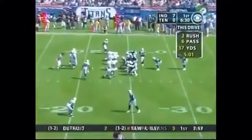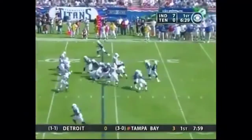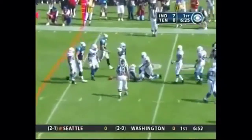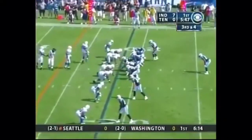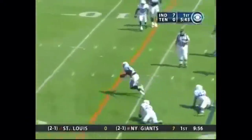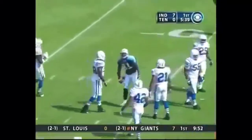2nd down and 10 from the 24. And Chris Brown from the University of Colorado, tackled by Sanders as he slips his way to the 18. Picking up 6 right there. Hasn't had a 3rd down reception this season yet. 3rd and 4, 18-yard line, McNair. Caught by the rookie Brandon Jones out of Oklahoma and scoots his way to the 10-yard line.